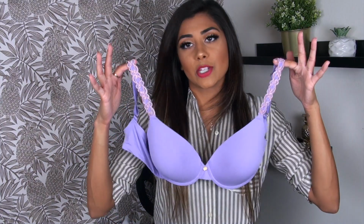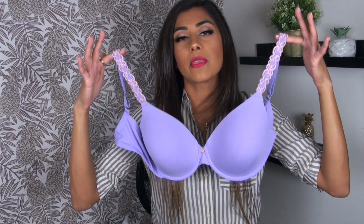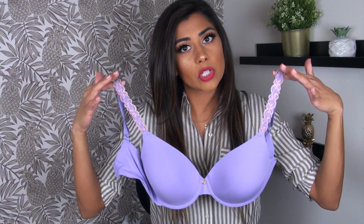I always used to wear Victoria's Secret bras because I thought they were the best. There's a specific style that fit me well. The Body by Victoria demi bra fits me well. I really like it, but then I tried this bra. This is from the brand Natori. I get it from Nordstrom. It's a splurgy splurge bra. However, you can find them on sale.